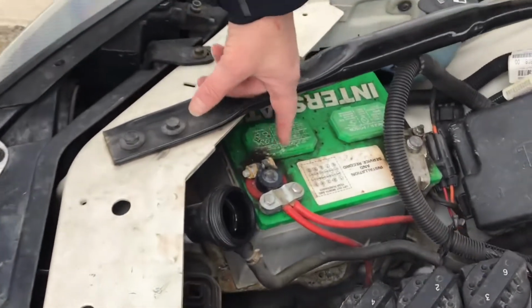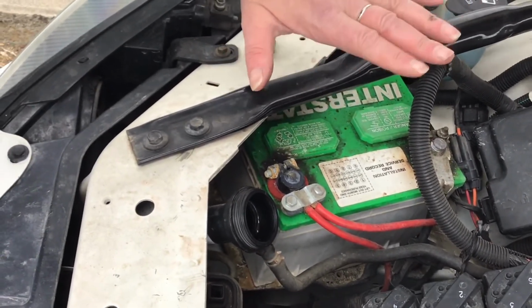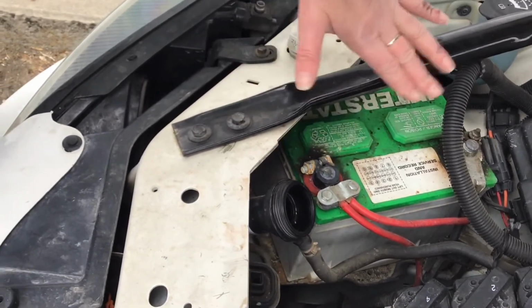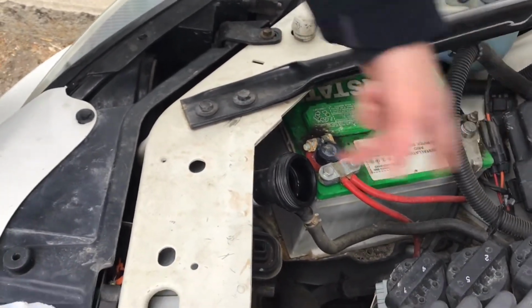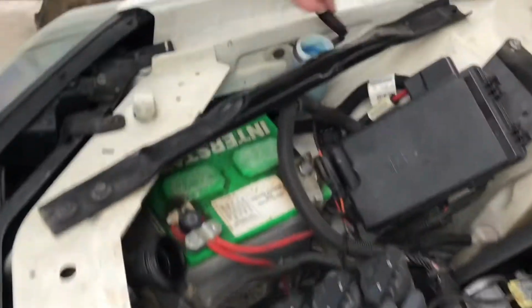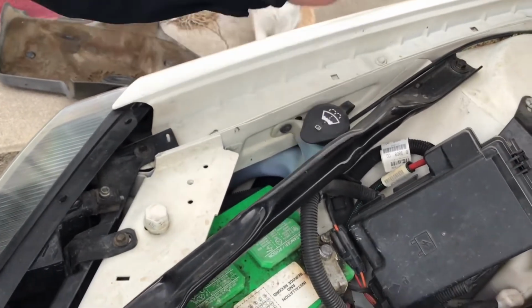You can fix that with a little bit of baking soda and just scrub it off, because the acid that comes off of that is highly corrosive. So you always want to make sure that you check your battery cables to make sure that they're nice and sturdy. This is for your washer reservoir, because we always need to have clean windshields. So that's for your washer reservoir. That's where your washer fluid goes in.